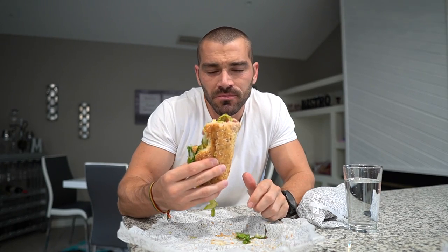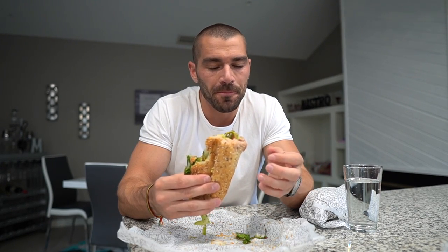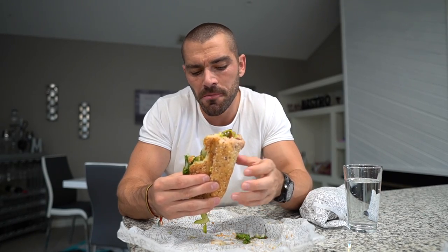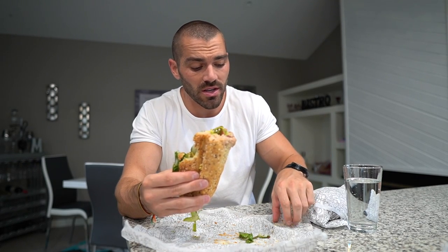Yeah, so this sub is about 860 calories. So I kind of started trying to track on the days that I train so I can make sure I get in my nutrition. Because seriously, if I just eat intuitively, I don't eat enough. Like, I kind of have to force feed a little bit just to get the calories up.